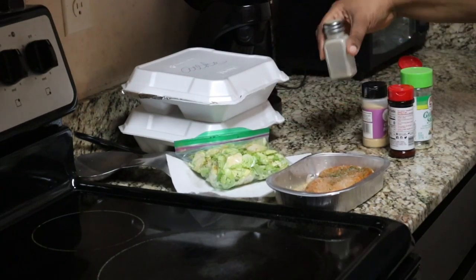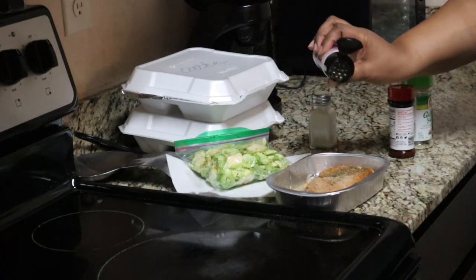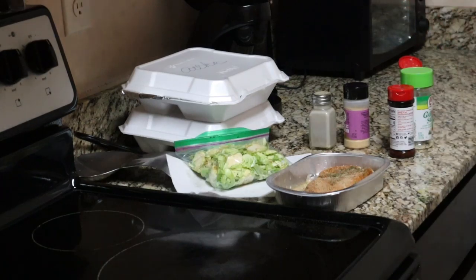Look at me making a mess. Some pepper. And I'm going to do a little bit of garlic powder instead of garlic salt so that I can really get that garlic flavor in there without over salting it. I know y'all are laughing at me because I can't cook, but it's okay. I'm laughing at me too because I'm going to get good one day.